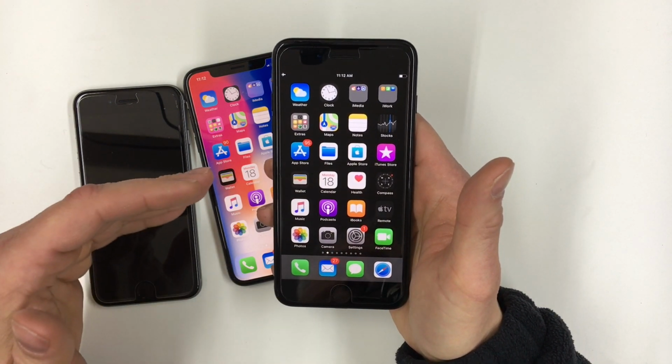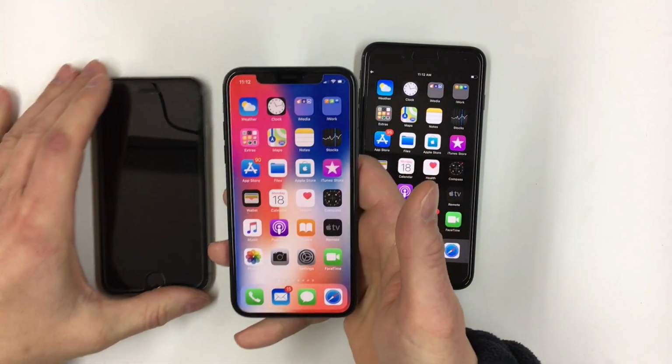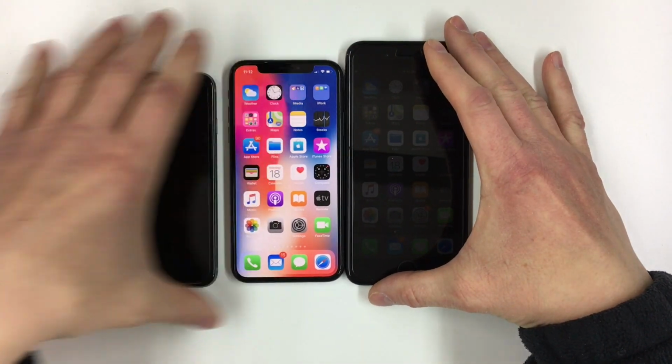So plus size iPhone was definitely not for me. That leads me to what I really like about the iPhone X so much. I'm getting many of the benefits of the plus size iPhone in a much smaller package. So let me just line up these three phones here.